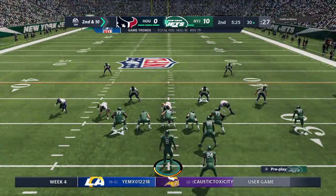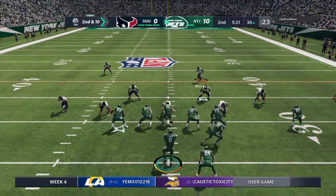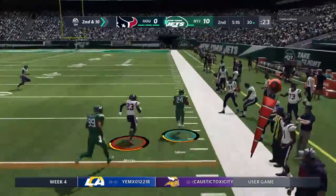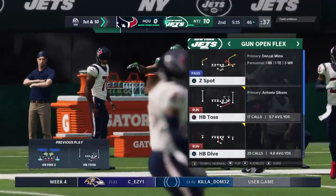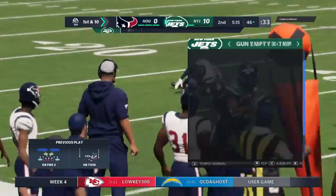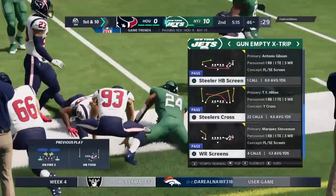So after the run for no gain, here's 2nd and 10. Now a give right side. It's Gibson. They'll take this to the other side of midfield before going out of bounds. That one covers 24 yards. It's a first down. I know back in the good old days, just about every team was constructed to power run to the right side.